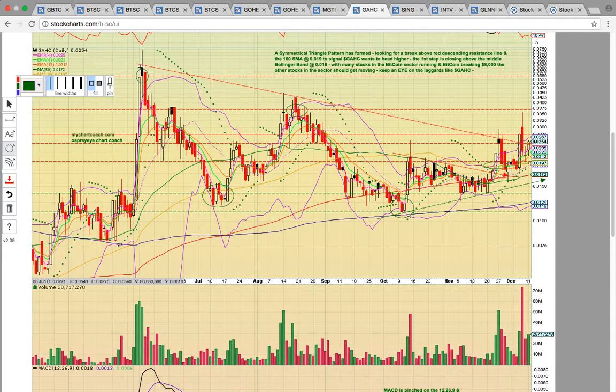Notice the descending resistance. It's hit this red line multiple times. That happened again in November, and it pulled back. And then in December here, it closed above like last week, and then it pulled back below, and now today there was a close back above the red line. If that red descending resistance line turns into support, if 25 turns into support, it's going to be a huge signal that it wants to head higher.